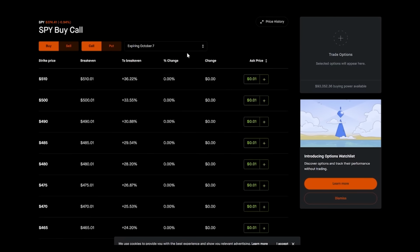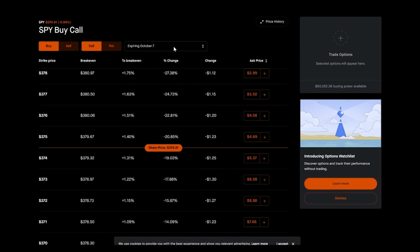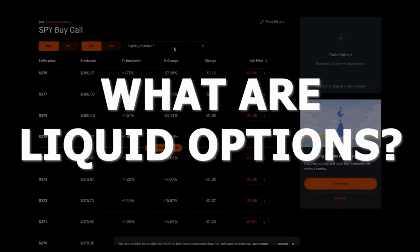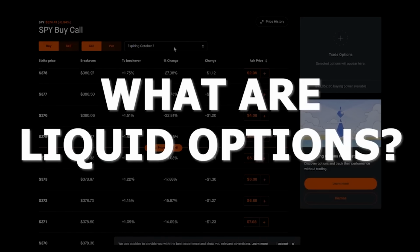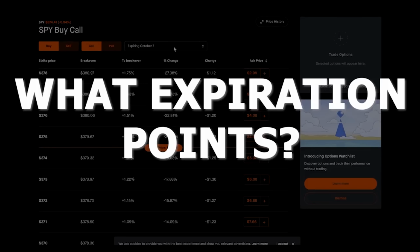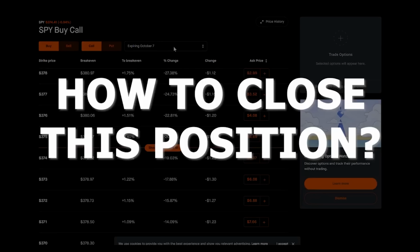So essentially, the thing that I mentioned that I like about SPY is the liquid options. Now you may be like, what are liquid options? So let me back up for a second. Let me tell you what liquid options are. Let me tell you what expiration points I like for SPY. And then also, I need you to understand how to close this position.